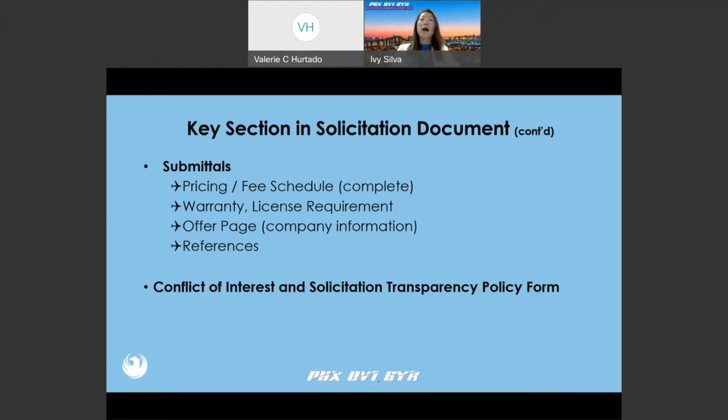The offer page, besides the signature to signify this is your official offer to the city, we also want to get to know a little bit about your company. So in this very same offer page, we will also require you to provide a little basic information about your company.